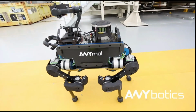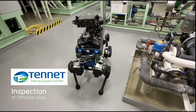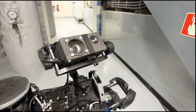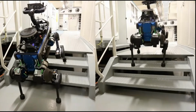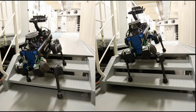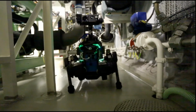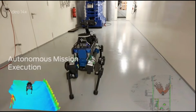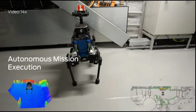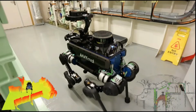Now, for the next example, we have deployed ANYmal on an offshore wind energy farm for fully autonomous inspection rounds. So here again, we see the inspection head with the thermal camera and the zoom camera and microphones. Initially, we walk around with the robot and teach it the environment and show it what it is supposed to do. And here you can see how it reconstructs this environment and then knows how it can access these different rooms. And then essentially we press the play button and the robot can robustly repeat these missions.